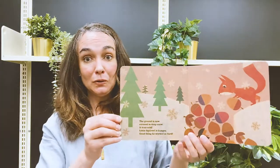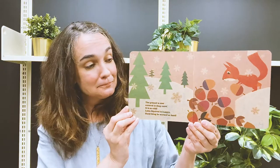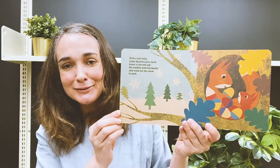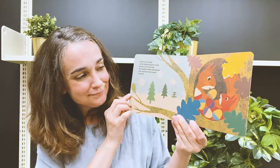Oh, look at all the nuts that the little squirrel has stored in the ground. Wow. Oh, now it's all snowy, and the squirrel can go and get some nuts to eat. Oh, and there they are, safe and warm in their home with all their nuts, nice and toasty for winter.